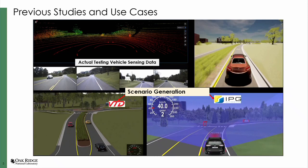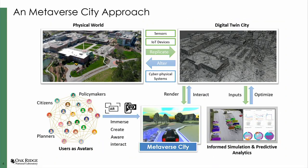But the limitation here is it doesn't have the surrounding environments, doesn't have building infrastructure or other dynamic properties or entities. So what we're trying to do is create a photorealistic gaming environment to conduct scientific gamification. So our approach is basically a metaverse city approach. That's a very hot topic, attracting a lot of investment and imagination from industry and also public service agencies.